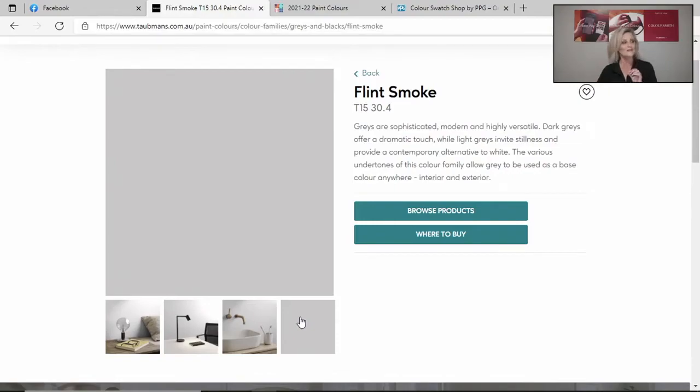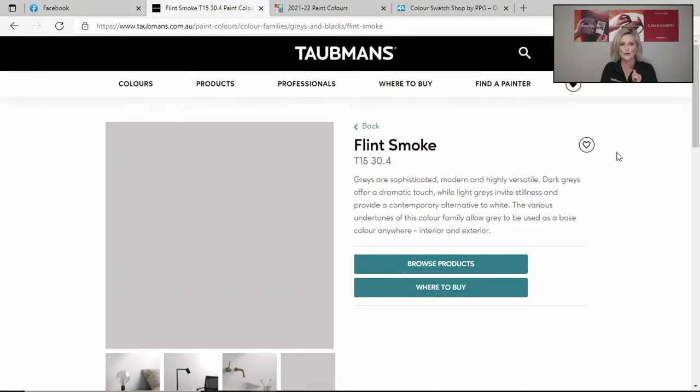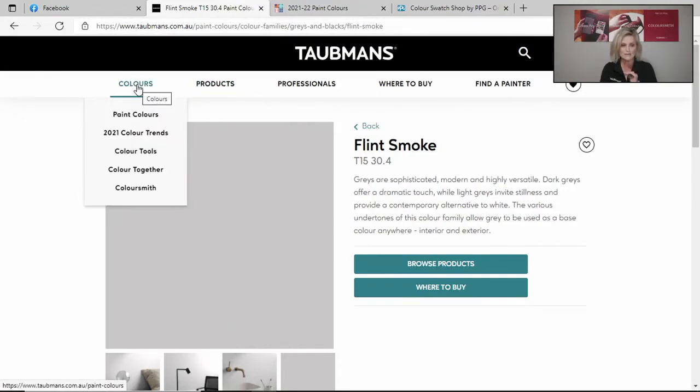So this is the colour that I'm suggesting you have a look at, called Flint Smoke. It is beautiful. It sits extremely well with shale grey, and I know that using Miss Universe to trim on this is just going to allow the Flint Smoke to sing. So it's fantastic. Now, the other thing that I did want to show you while we are on screen, let's go back here, is you can go down, as I was talking about before, our 2021 colour trends. So let's pop onto that.